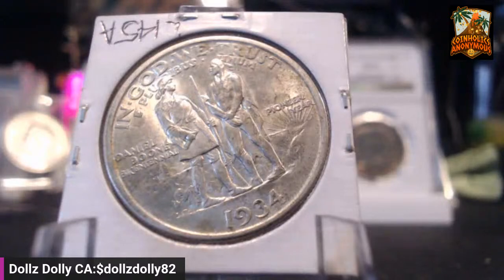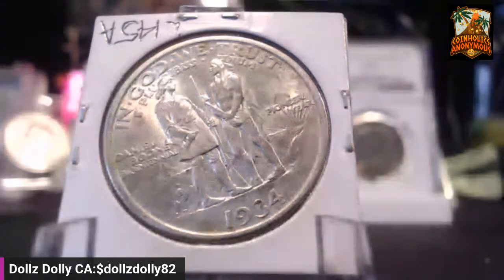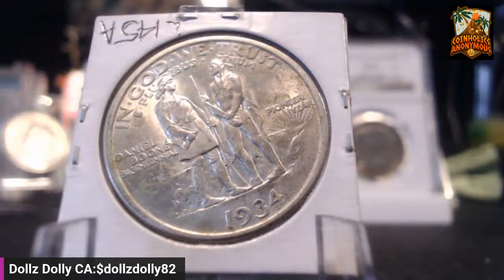So in 1934, the Act of May 26, 1934 did call for the coining of 600,000 half dollars, honoring the bicentennial of Daniel Boone's birth.